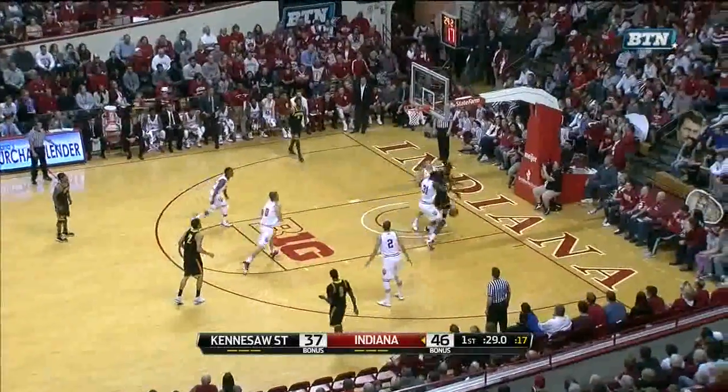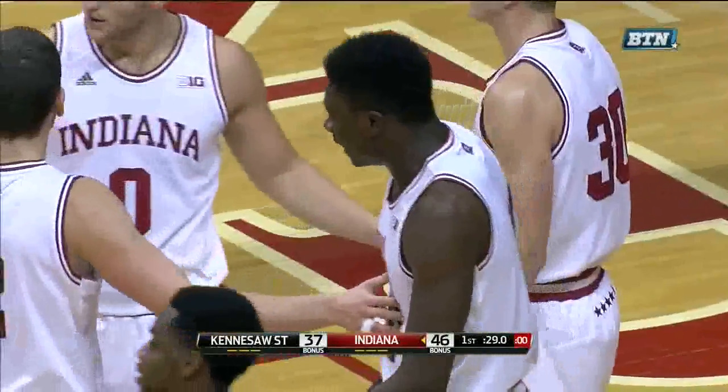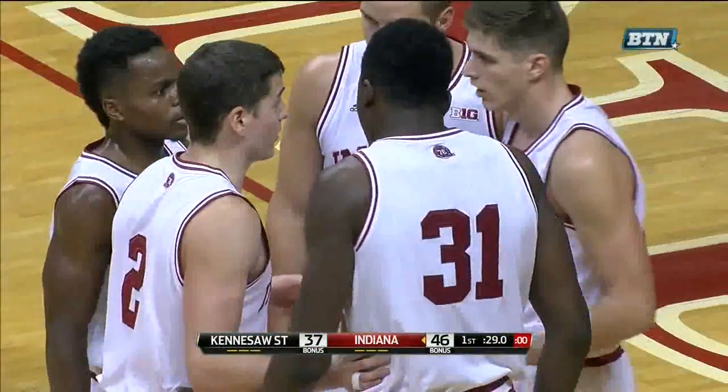Brown off the screen. Inside it goes, and Morena brought it down. And a foul called on Indiana. That'll stop play with 29 seconds to go.